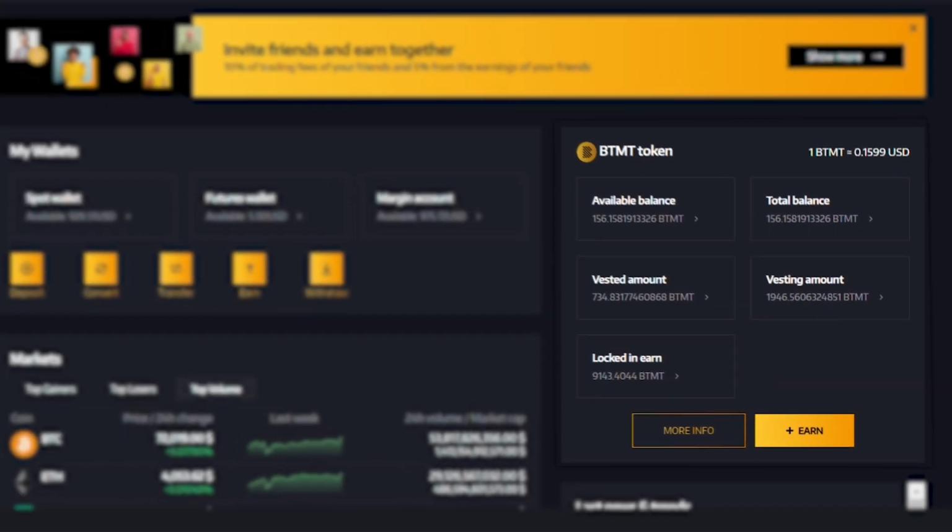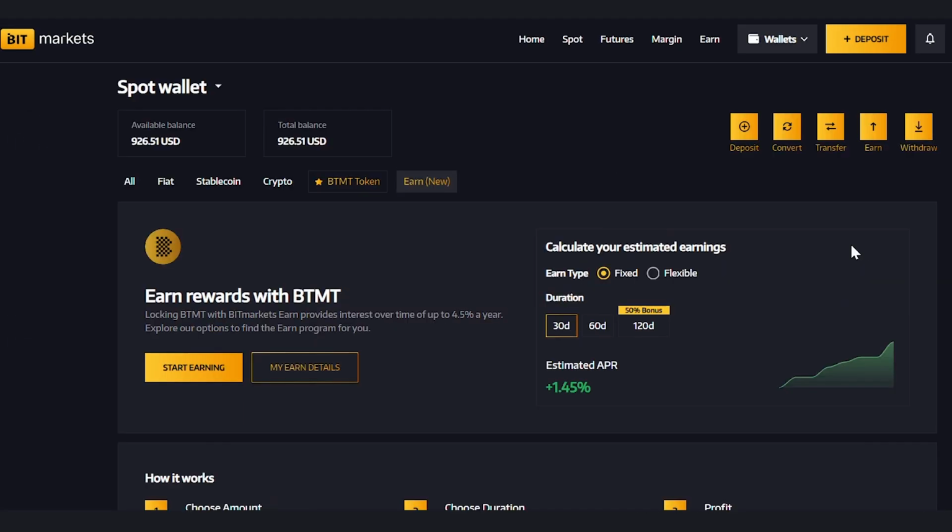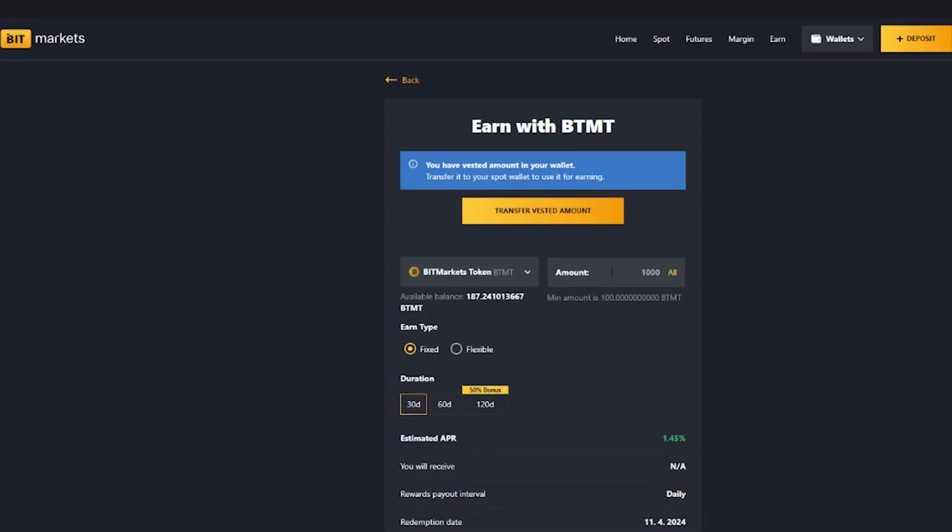And now, let's earn. Click on Earn to visit the webpage that presents how the Earn program works. Once you're ready, click on Start Earning. If you have vested BTMT tokens, you may transfer them to your balance by clicking on this button over here. Next, allocate the desired amount of BTMT towards the program of your choice.